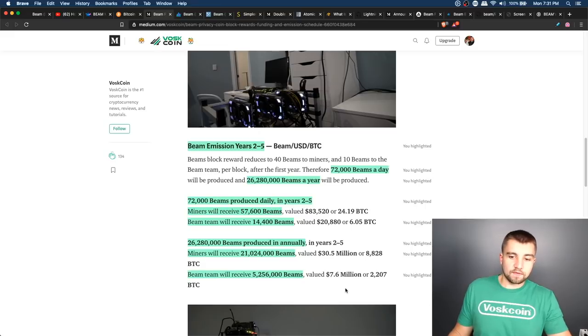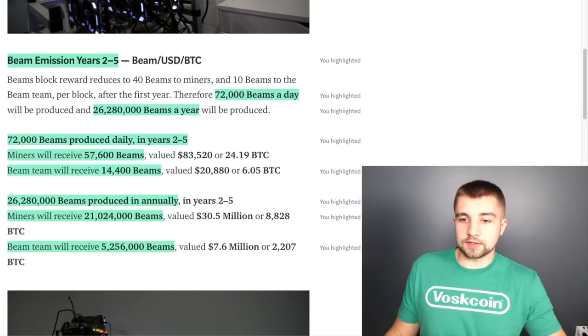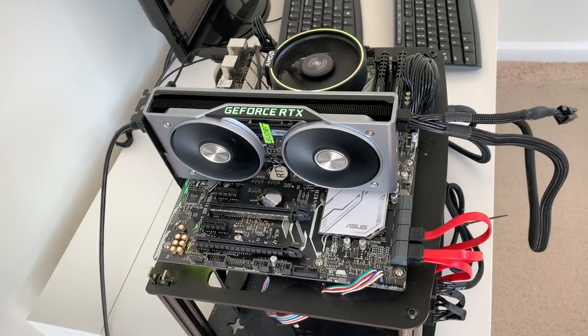Also, ignore the values right here. This was an article we wrote when Beam was valued at about $1.50. Right now it's trading at 54 cents. But just keep in mind, basically everything's gone down since then. But the actual Beam numbers will never change. That's set in the Beam code. The dollar value is, you know, obviously subject to change.